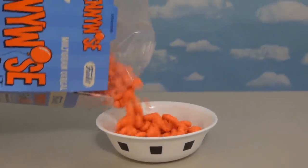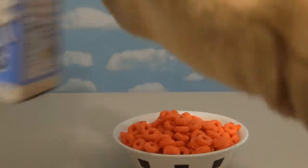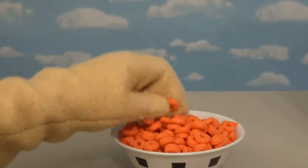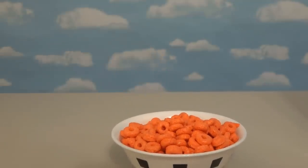Oh, cool, look at this cereal. It's blood red like old Pennywise himself. I wonder what it tastes like. Mmm, and just like the other cereals, it kind of tastes like Fruit Loops.